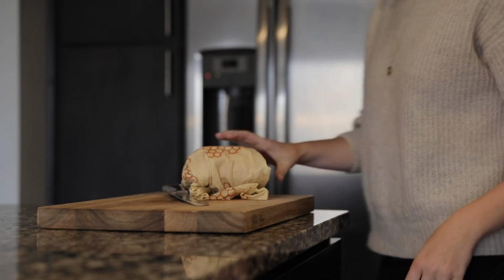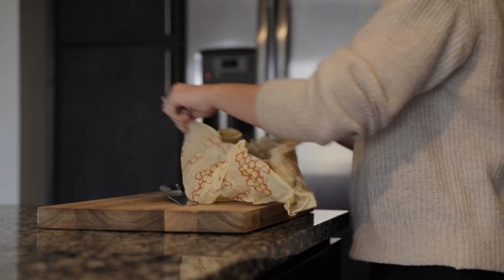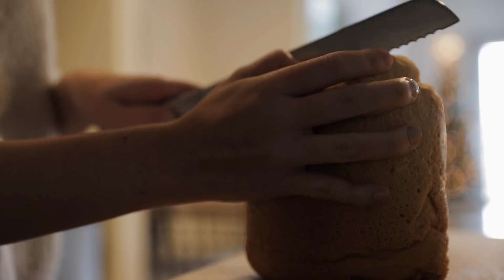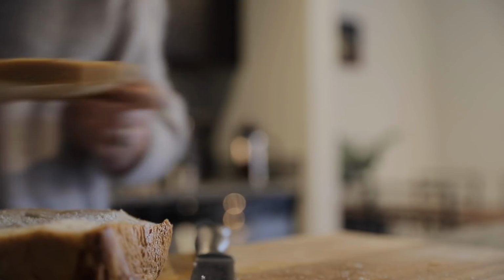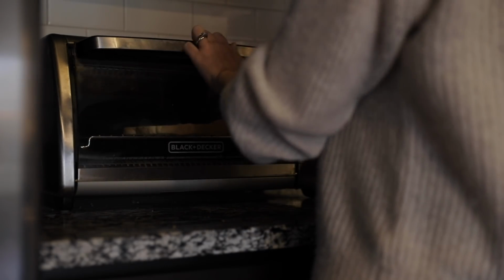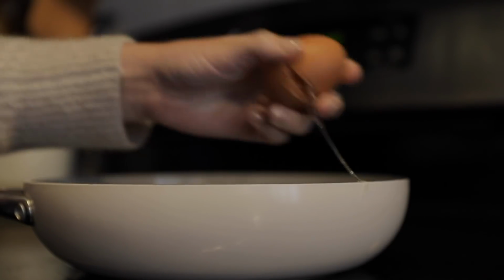I'm really not a creature of habit when it comes to what I eat for breakfast, so it changes a lot from day to day. On this day though, we had some leftover bread and eggs, so I decided to make some homemade avocado toast with an egg on top. So I just put the bread in our toaster oven for a couple moments, and then got out my pan to make a sunny side up egg.